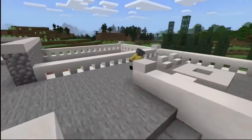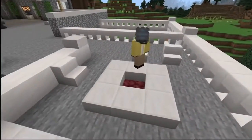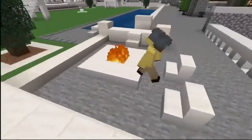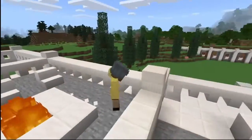Over here, it's a little area with a fire. You can sit near the fireplace, and people sit here if they want to tell stories at night.